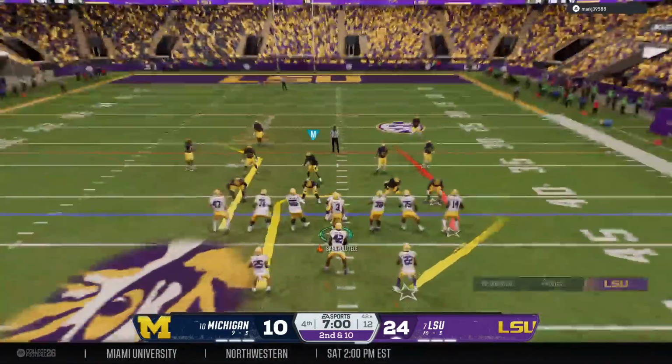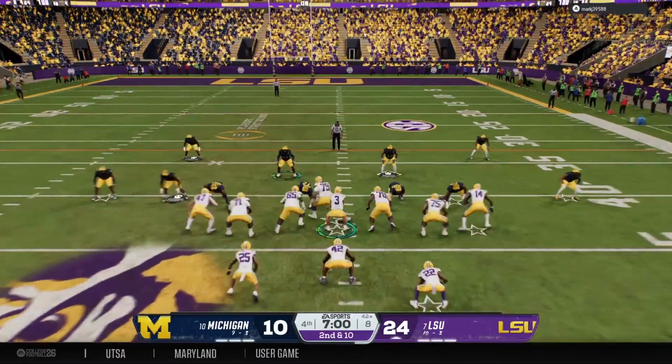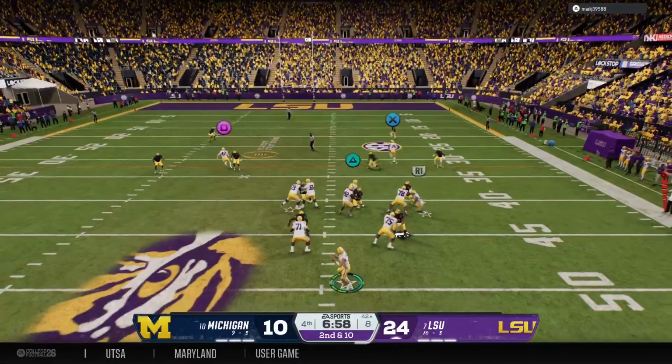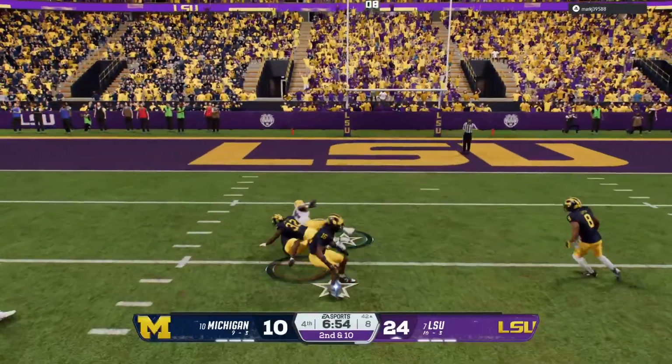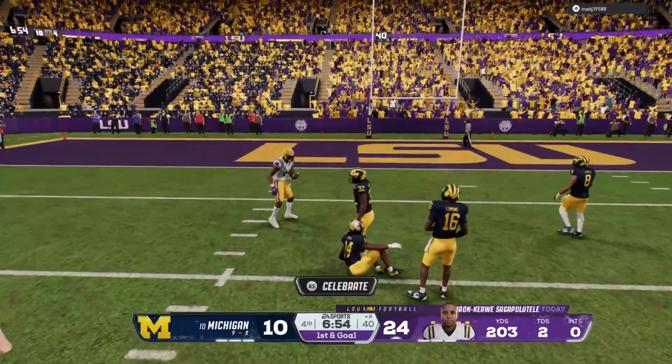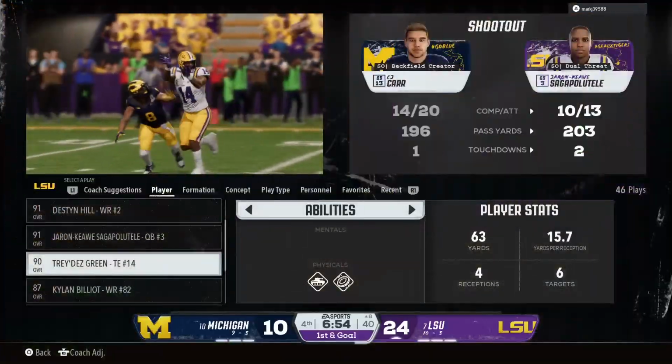Offense getting set for a second down here to begin the quarter. Off the play fake, looking to pass it. And here comes a deep shot. And it's caught outside the 10 and still going. The tackle is made, but the offense is now set up with a first and goal from the 8.